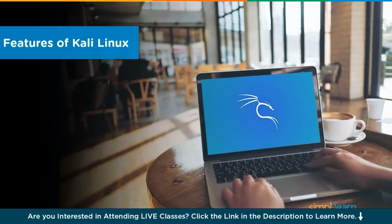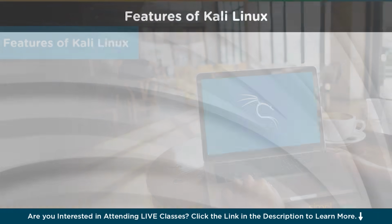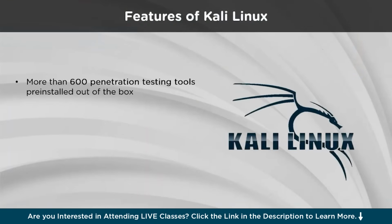Now that we understand the history and the purpose of Kali Linux, let us learn a little more about its distinct features. The latest version of Kali comes with more than 600 penetration tools pre-installed. After reviewing every tool that was included in Backtrack, developers have eliminated a great number of tools that either simply did not work or which duplicated other tools that provided the same or similar functionality.